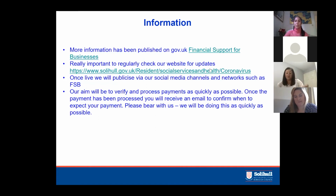It is quite a complex area because the schemes do supersede each other, but hopefully our application will make it as straightforward as possible, and the information that I've provided today gives some background of what you will need before you start your application process. So I think that was it from me.